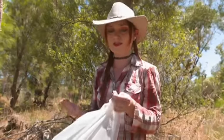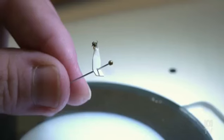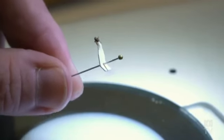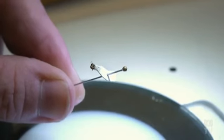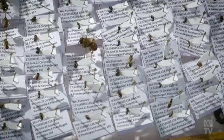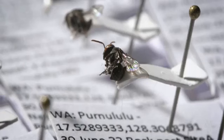There's 1,661 species of native bees that have been described in Australia. There's hundreds more that are undescribed, yet only 4, I believe, are on the federal threatened species list. So that means most of our native bees are not protected.